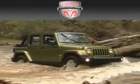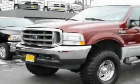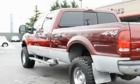Another fine vehicle offered by Tacoma Dodge Chrysler Jeep. This is a 2004 Ford F-250, made for the job site, the trail, and the town. It features a 6.0-liter 8-cylinder engine, an automatic transmission, and 4-wheel drive.